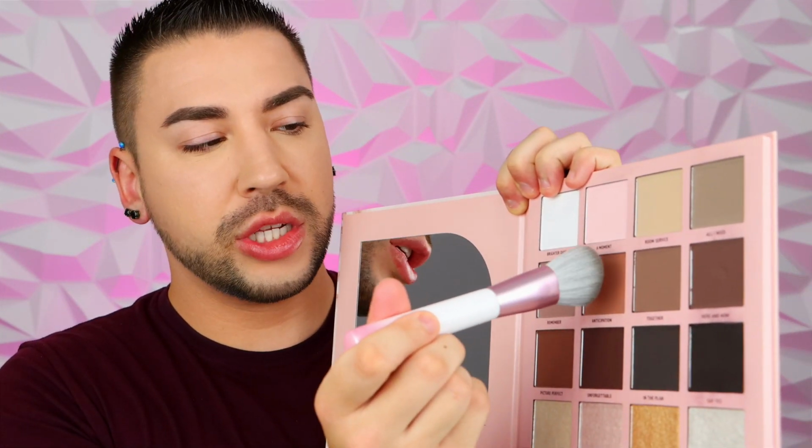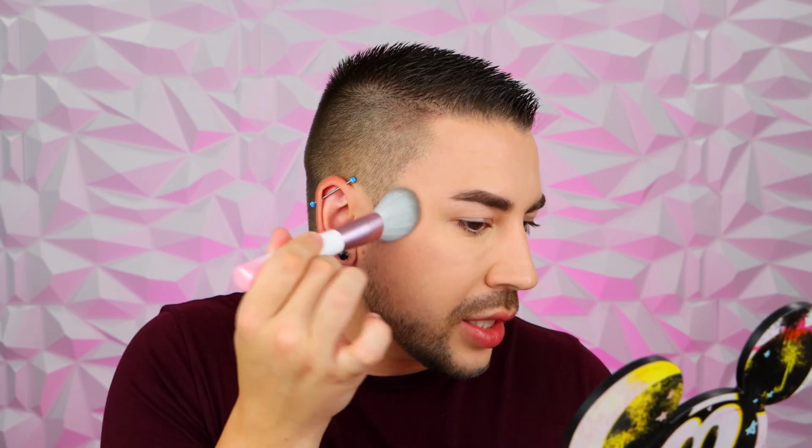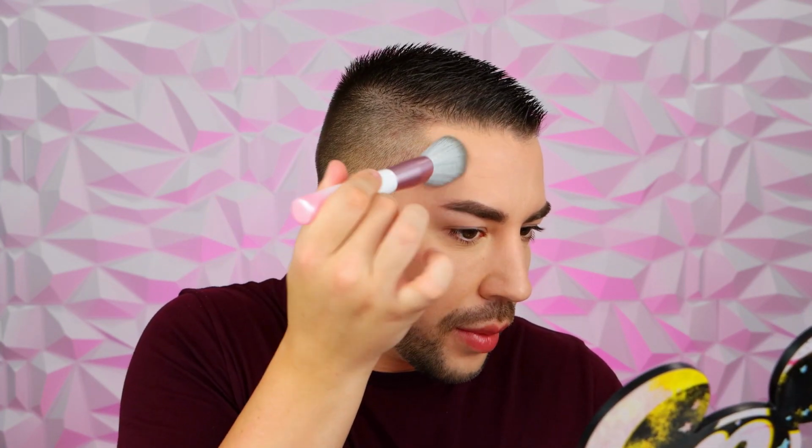Next, we're gonna take the fluffy brush. I'm gonna dip into Anticipation, which is this beautiful warm tone right here. I'm gonna use this to start warming up my face. So I'm gonna tap this on first because I don't wanna over apply and I wanna be able to blend it out a bit easier. So I'm just tapping it into place around my cheekbone. I'm gonna start taking it up the side of my face. So it's definitely pigmented as soon as you stamp it on, but the beauty of this formula is it blends out very, very nicely.